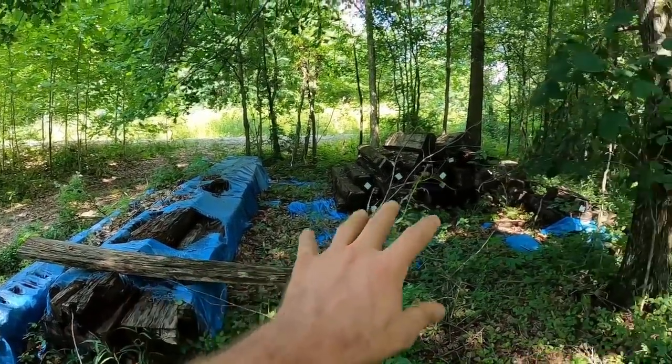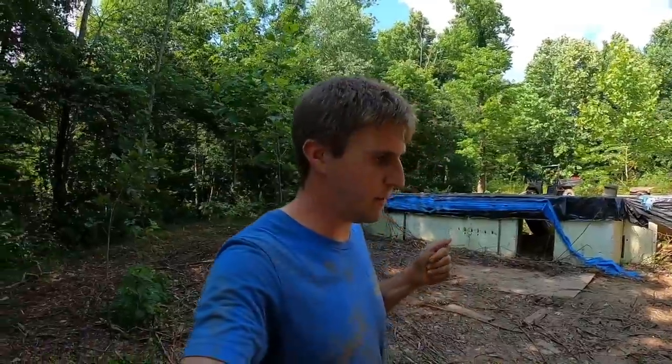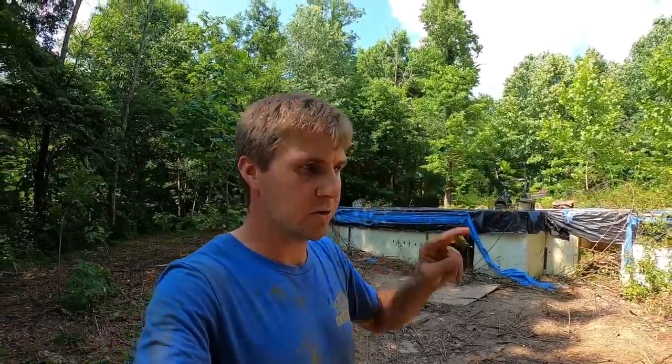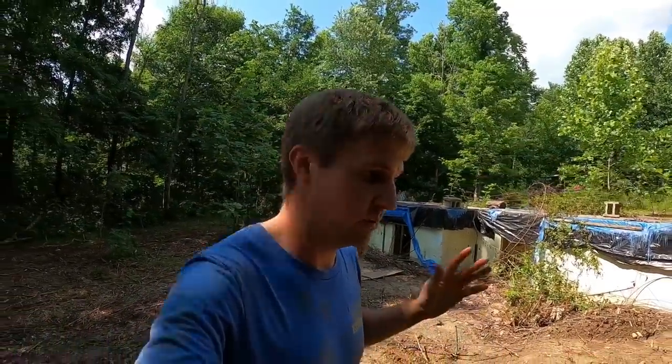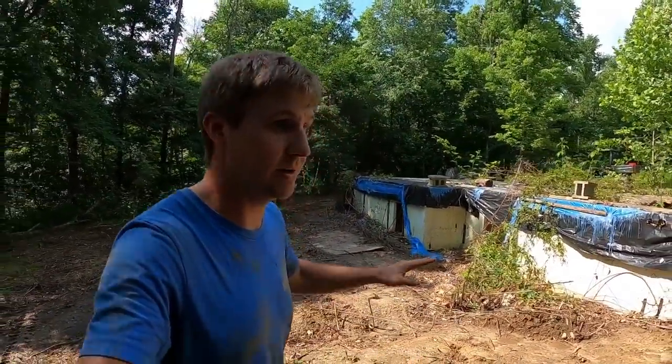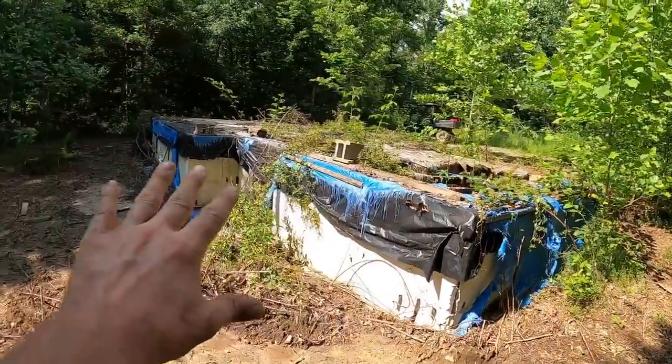I am very excited to go through these old logs. And as soon as we get everything cleaned up and burnt up here and we go through those logs, the next step will be building a timber bridge across our little crossing there so we can get to the other half of our property. And we're pretty excited about that. That's gonna be awesome. I cannot wait to start on that project, but first things first, right?